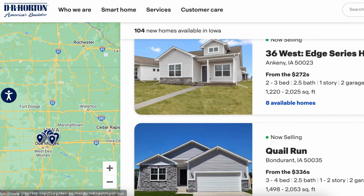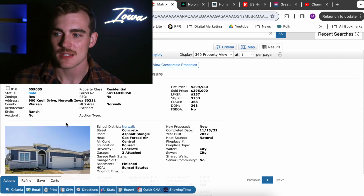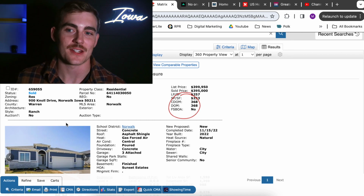But there is opportunity to be had right now in the new construction market where there is not necessarily opportunity to be had with resale homes in central Iowa. When months of inventory is at 6, what you see happening is homes stay on the market for much longer. It's normal, or more normal in our market, for a new construction home to sit on the market for the better half of a year.